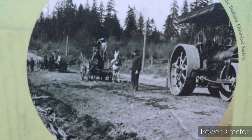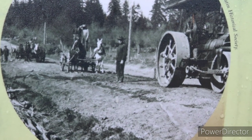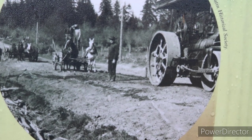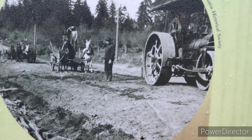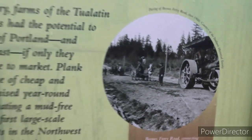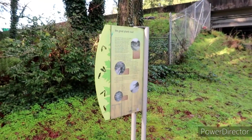Boone's Ferry Road connecting Tualatin to Portland and Salem also was a wooden road, although it was a corduroy construction instead of split planks. Smaller logs were placed perpendicular to the road, and then the gaps were filled with mud to make it less bumpy. Wow. We have it good these days.